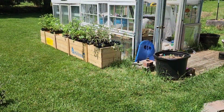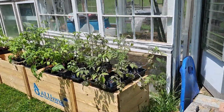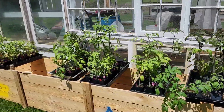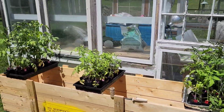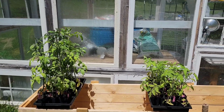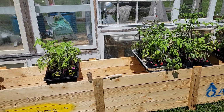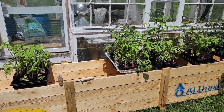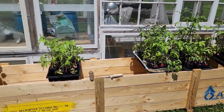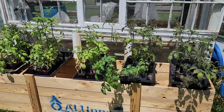That's it. I've had all the tomatoes out here this morning trying to get these hardened off. That just means introducing them to the direct sunlight instead of the protected light of a greenhouse or grow lights indoors. So I'm going to be putting these back in the greenhouse. They've been out here for a couple hours, and that's probably pushing it just a little bit. So I'm going to get this back in the greenhouse.